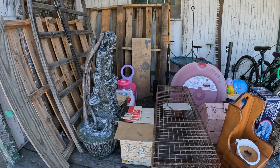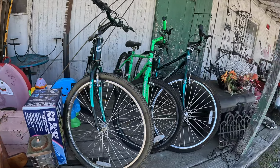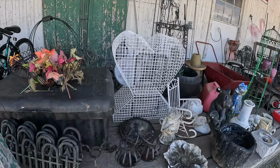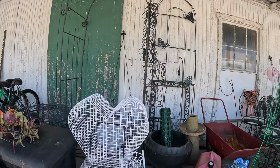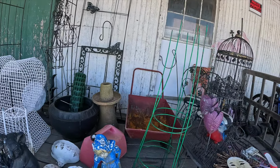Okay, we're back out here at the auction this week. Let's see what we got. That's some like decorative stuff. Looks like it came from the same lot as last week.